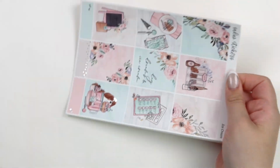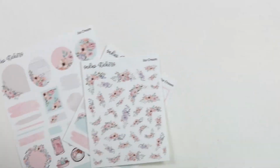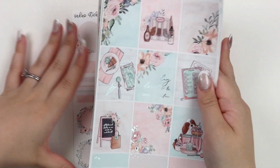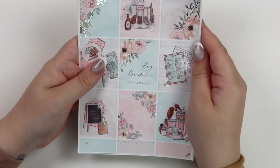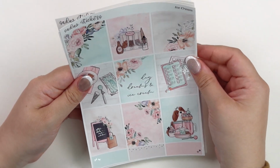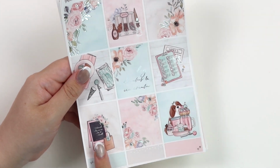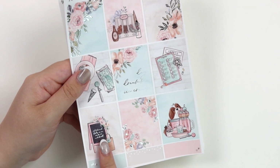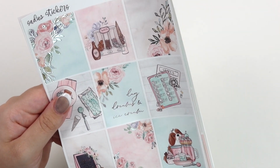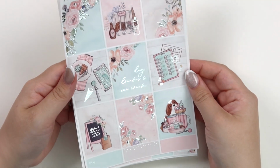I'll just go ahead and get into our next silver kit. We have 2 silver kits this week and a champagne gold kit. So this kit is called Ice Cream, and it is, as you can guess, ice cream themed. The quote says daydreams and ice cream, and then this little chalkboard says a balanced diet is an ice cream in each hand, which isn't that true?